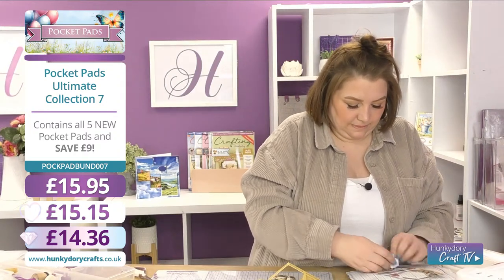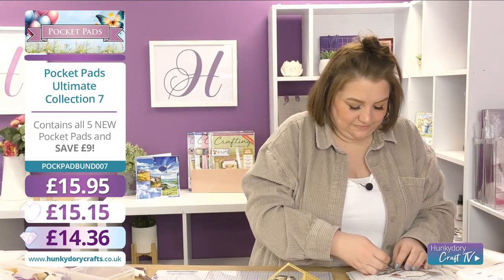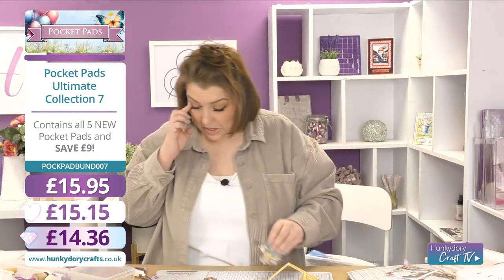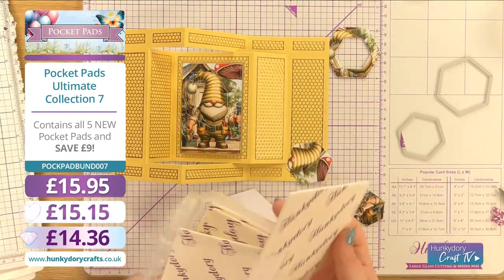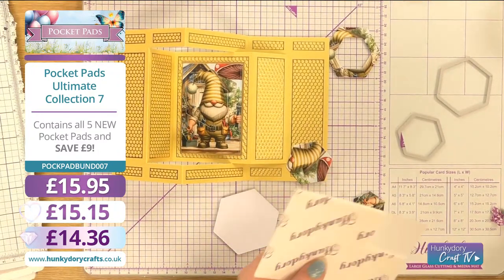Emma said, I love the gnome one. Great for male cards. Geraldine, running late, but I love the butterflies and cats. She said, I hope everyone is well.